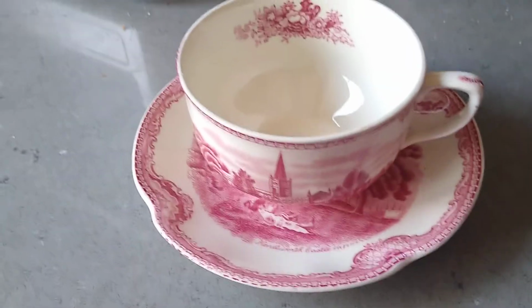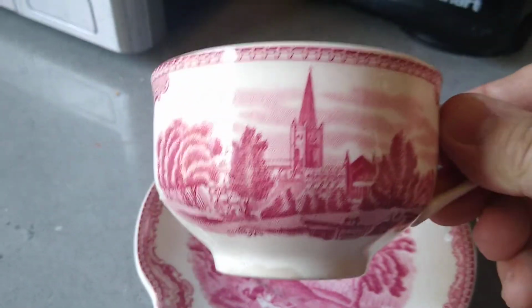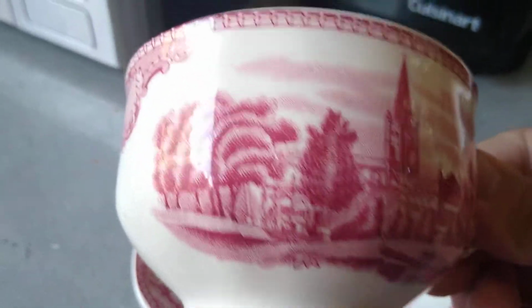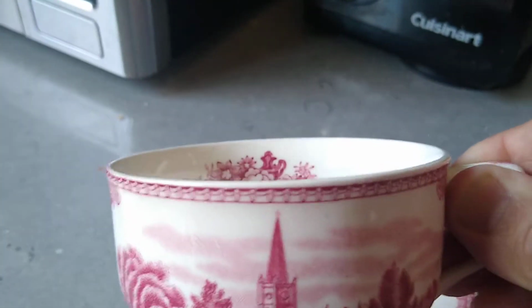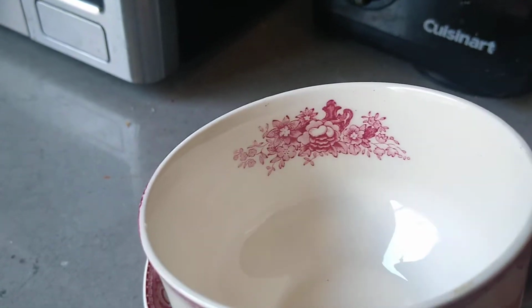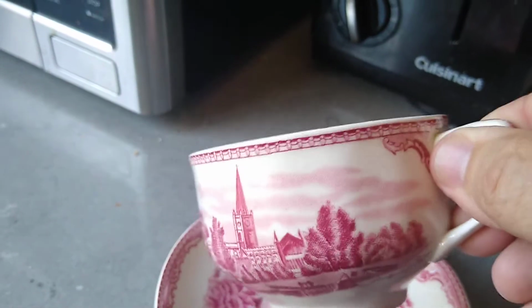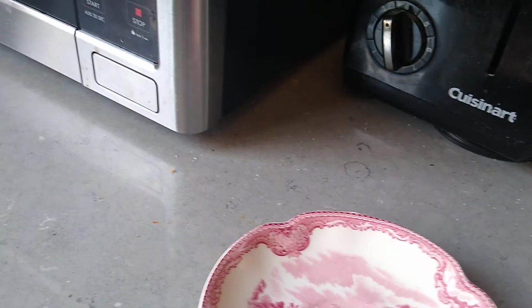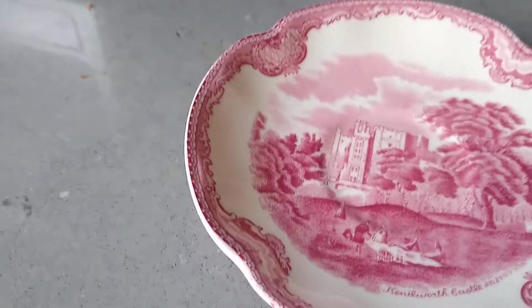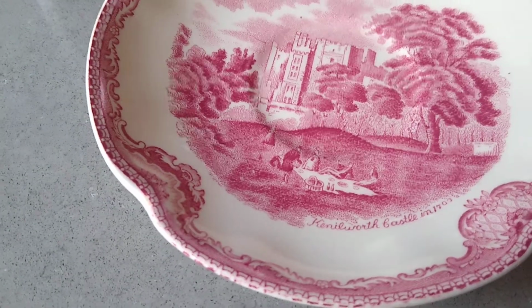Now, this is a really nice piece of fine china. It's probably vintage, but it's made by the Johnson Brothers, Old Castles. It's done so remarkably nice, detailed. The inside painting is just perfect. How much these go for depends on the condition. You can find them online, but they're chipped up and used and worn, and they're still worth money.